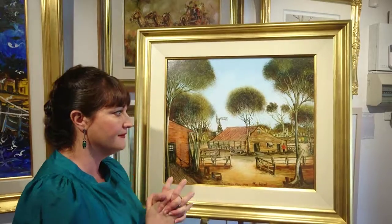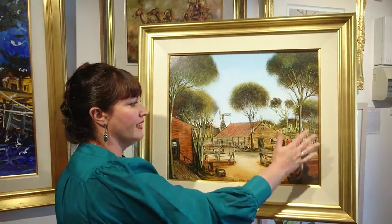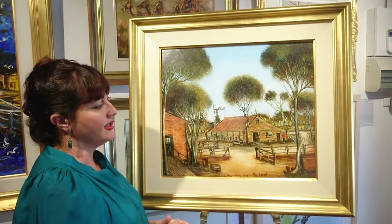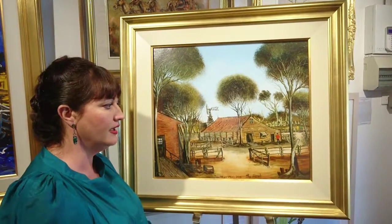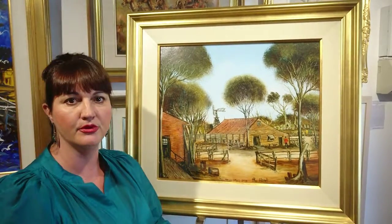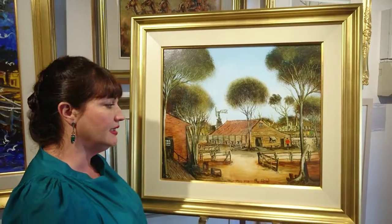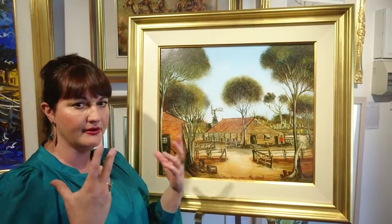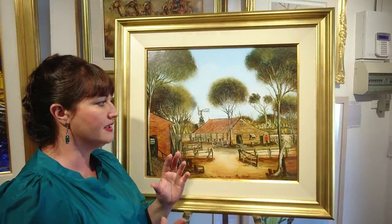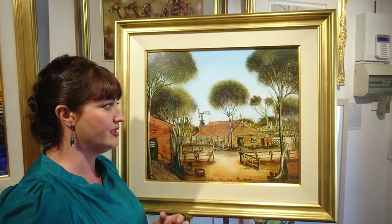But if we talk about the actual painting itself now, it's a lovely big work. It was painted in 1999. Now Hart died in 2006 and he was actually born in 1928 in Broken Hill. And his love of the country and his lifestyle and his history with being from the country comes through in lots and lots of his pictures.